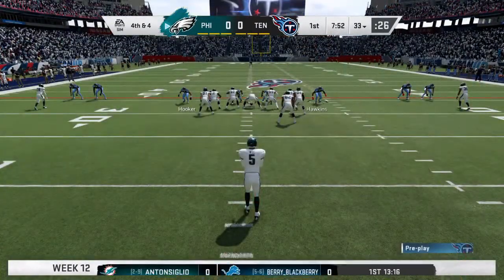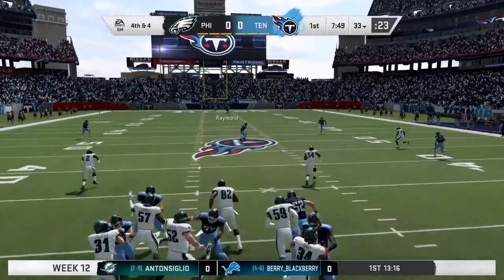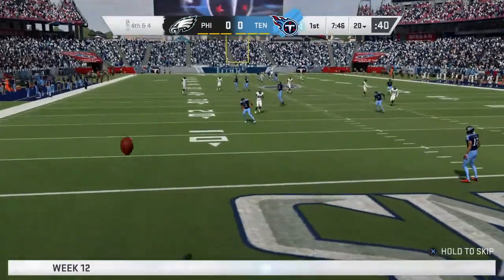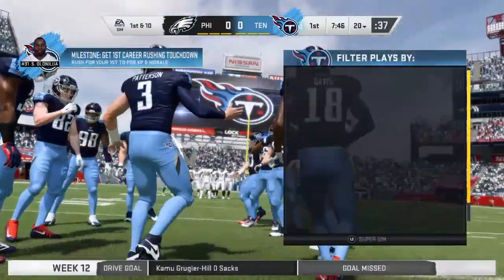On now to kick it away is the punter, Matt Weil. Back deep, Khalif Raymond. And this is away. It's a high kick, and he got all of it. And that'll hit in the end zone. Much too much leg there. That'll be a touchback. At their own 20-yard line.